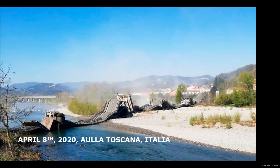The reality shows us that these warnings, these bridges, largely remain as a fool's errand. Only in Italy, before the collapse of the Morandi Bridge, between 2016 and 2017, five other bridges collapsed. And thus, after some initial turmoil, this is business as usual, as confirmed by this picture of the bridge in Aulla, Tuscany, Italy, which catastrophically collapsed this year, April 8th. So this was actually only a couple of months ago. So we will see further bridge collapses.